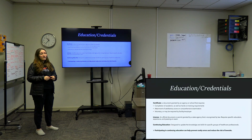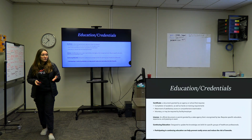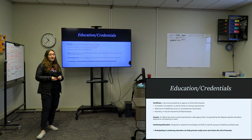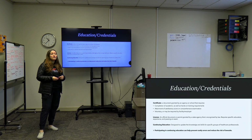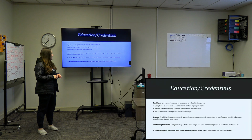The class may be voluntary, so most of you signed up on your own to gain more skills for the workforce or for your resume. Some employers will send their employees to the class as students to gain skills for their job specifically. A license is an official document or permit granted by a state agency that is recognized by law.